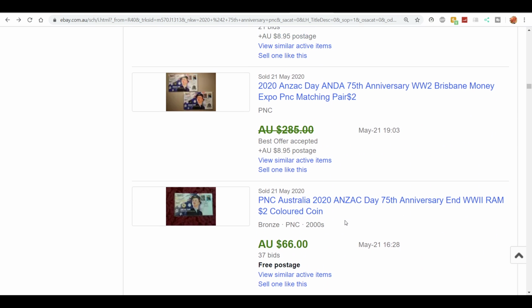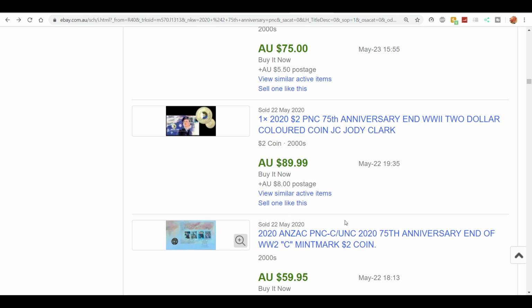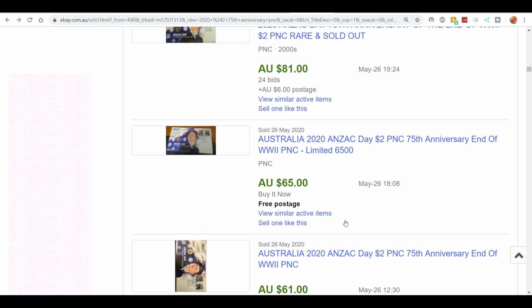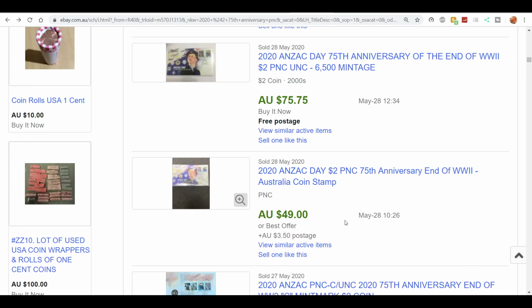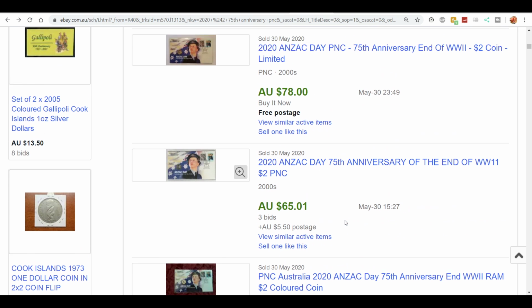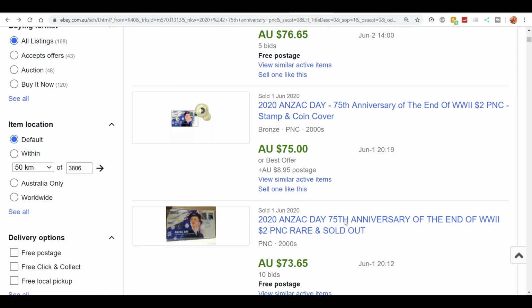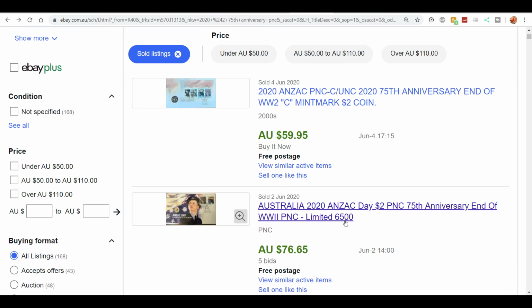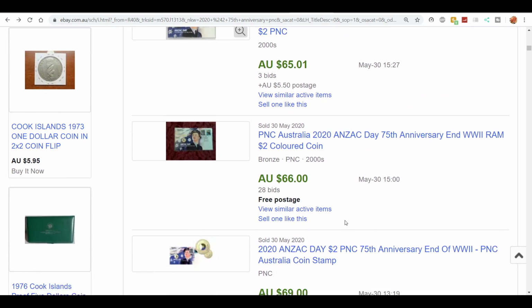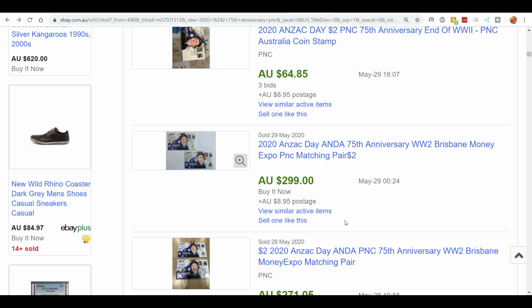Let's keep this moving. 300, 285. So yeah, look, a bit all over the place on price, but this is probably one of the ones you wanted to get early and make sure you got from Australia Post. And probably the lesson learned here is that really anything that's got $2 written on it is going to be special and is going to go up in value. So well worth trying to get a hold of. Where's the last of the... there it is. So probably the last one that sold with the special 2 set, the pairs, was $299.